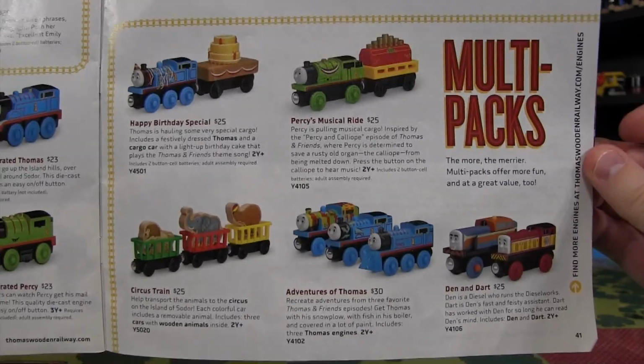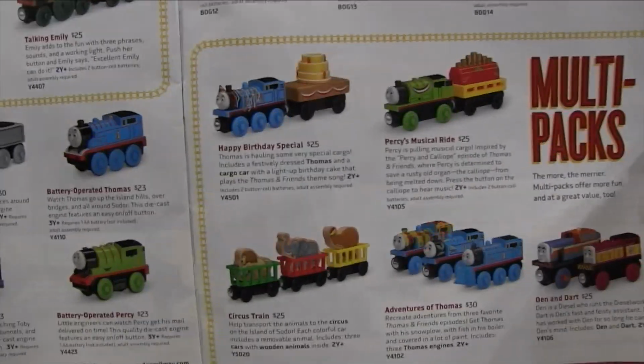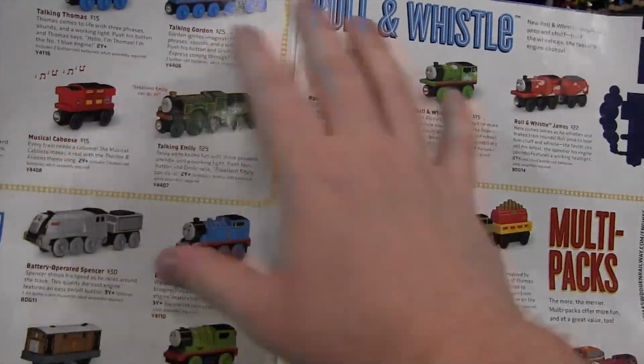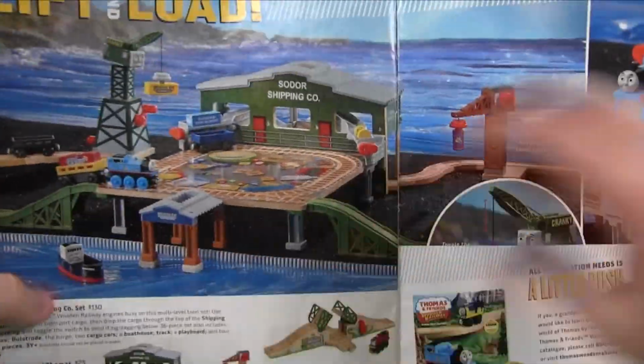I'm a little more forgiving of these multi-packs because they are cool, especially the Adventures of Thomas and like Den and Dart there. Some were a lot cooler than the others. I don't have an issue with this. It was mostly that this was covering a lot of the same ground that had already been trodden on, so I was never a fan of that.